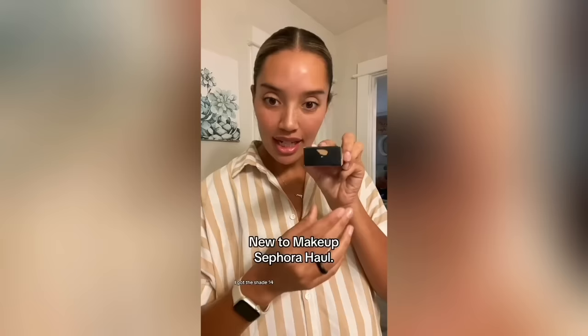I got 4.5, the color. The 5 looked good, I think, if it was like midsummer. But 4.5, I think, is going to be my baseline. Let's see. I also got the Fenty Beauty Eavesdrop Blurring Skin Tint. It looked pretty good. I got the shade 14.